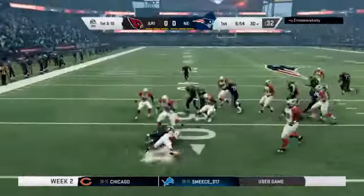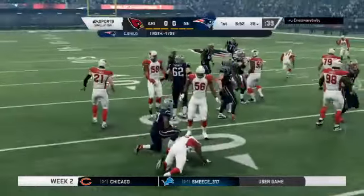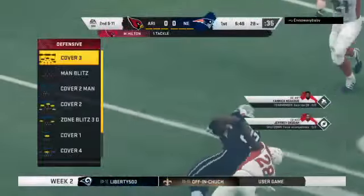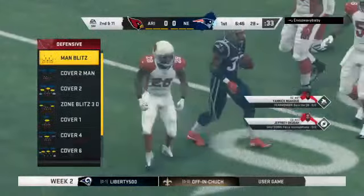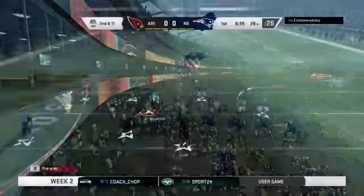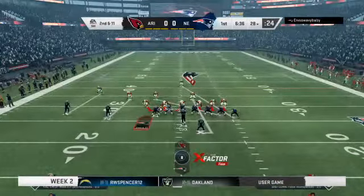Now a handoff here to his running back. And that is the kind of tackling they want to see all game, as he'll lose yardage to start things out. It'll be a loss of 1, and it'll be 2nd and 11.